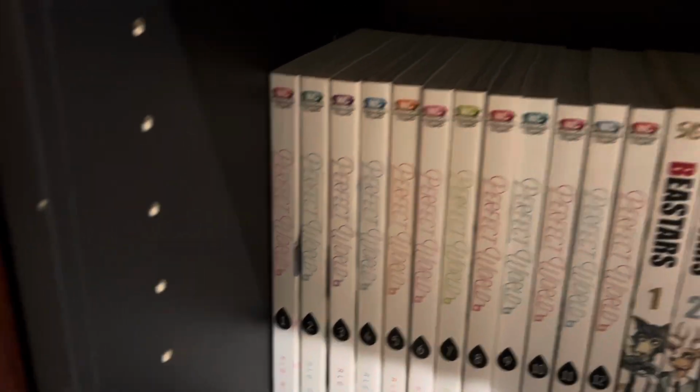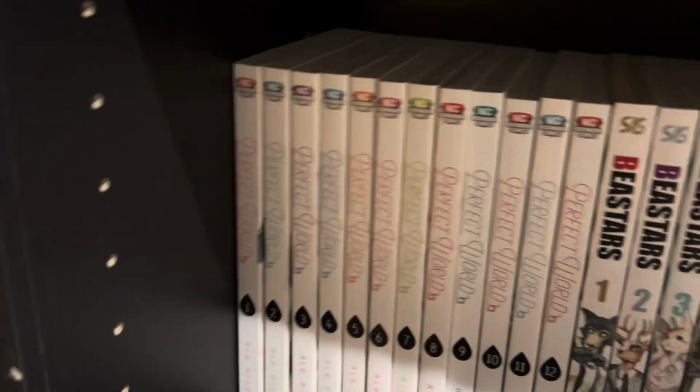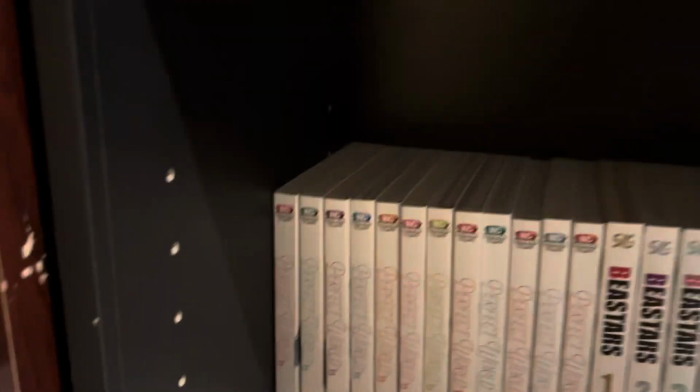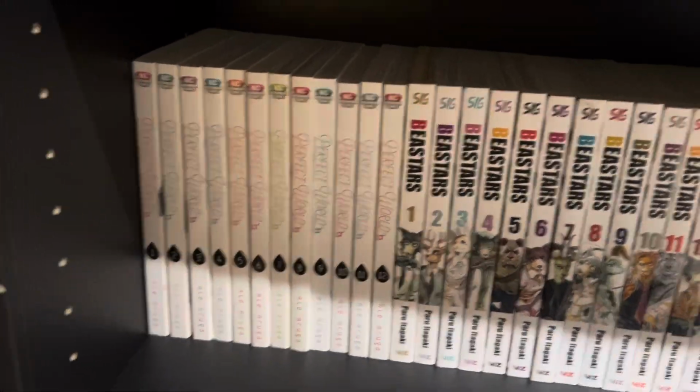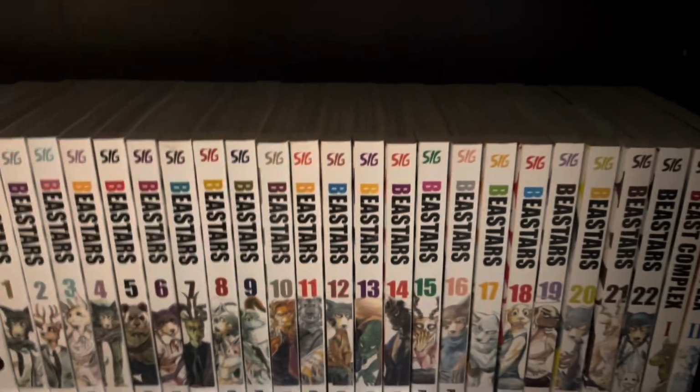I got Perfect World, volumes 1 through 12. I read the first volume a while ago, fell in love with it, got the rest, and I've already planned this from the beginning of the year. I'm planning on reading this by the end of the year. So that will be ready. Next, I got Beastars, volumes 1 through 22. I've read this entire thing.